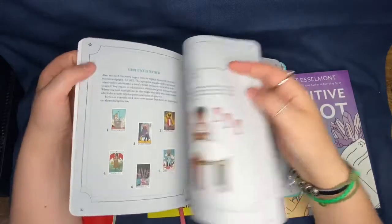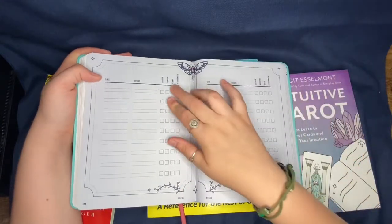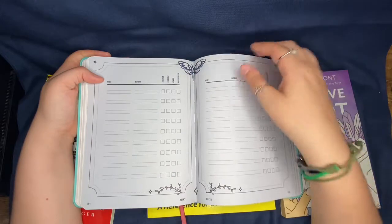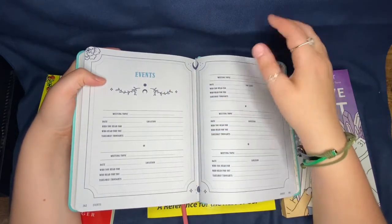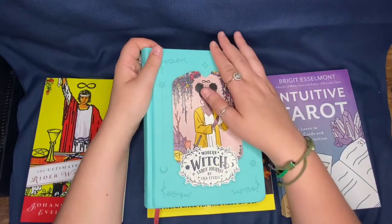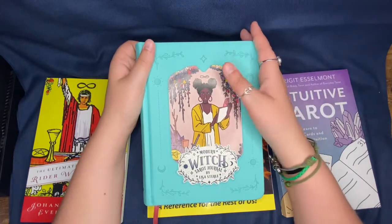And then it talks about tarot decks, the tarot deck interview. A lot of us do that. And then this section here is for jotting down decks that are on your wish list, that you've pre-ordered, that you own, or that you recommend to your tarot friends. There's even an events section if you were to host a tarot meetup or something, with spots for that. So there's definitely a lot you can do with this journal. Lots of good information, lots of good space to record notes. I definitely recommend this journal, especially if you are a beginner.